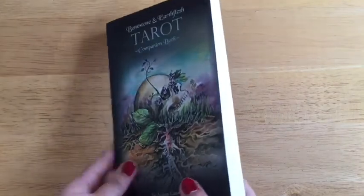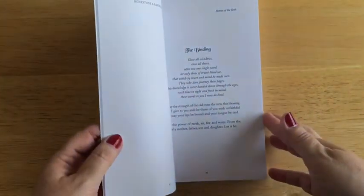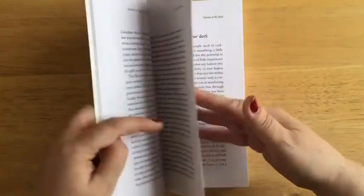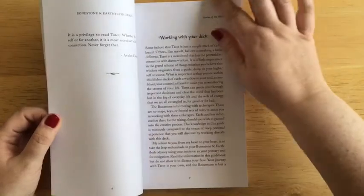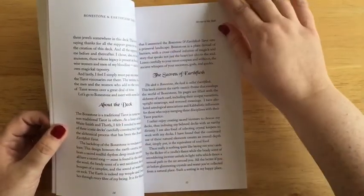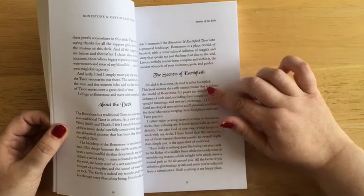So that's the box. It comes with a guidebook, which is huge. Look at the thickness of this guidebook. Proper meaty guidebook. So that is the companion book. It has working with your deck. Obviously you've got a foreword here by Benebell Wen, and we have a little piece written by Avalon Cameron. Have some acknowledgements about the deck, the secrets of Earth Flesh. The deck is Bone Stone, the book is called Earth Flesh.